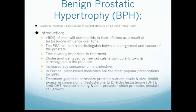The treatment goal is to normalize prostate nutrient levels and size of the prostate, inhibit excessive conversion of testosterone to dihydrotestosterone, and limit the dihydrotestosterone receptor binding and production of prolactin, which also promotes prostate cell growth.